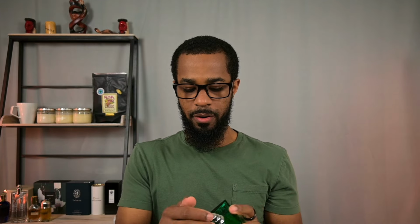What is this? It is basically a fruity patchouli fragrance. You have some light apple-like fruity notes mixing with some zingy citrus.